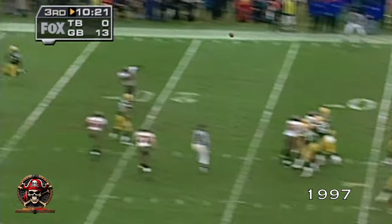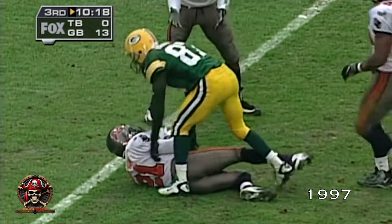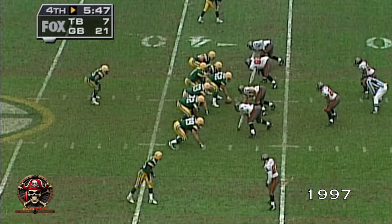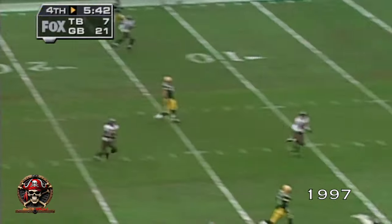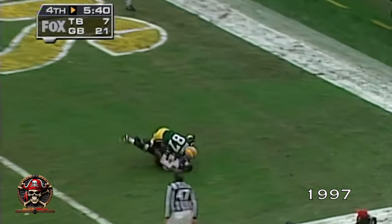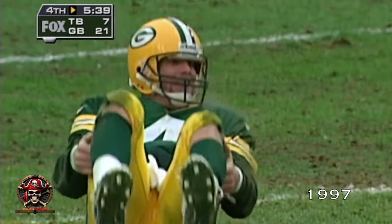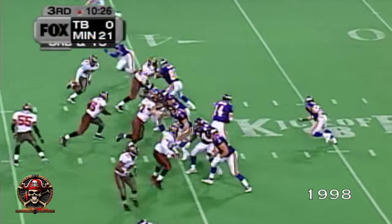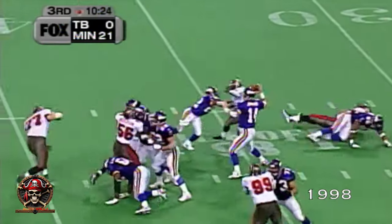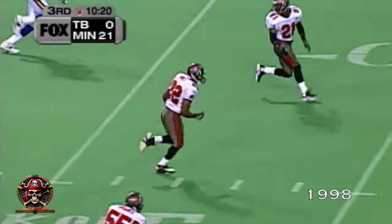Favre back to throw it. Pass is picked off, and what an interception by Donnie Abraham. They're 5 out of 12 on third down. Favre drops. Buccaneers blitz. And the pass is picked off by Donnie Abraham. That's his second of the day. Vikings offensive line has done a great job. Johnson on third and long. It's gone. Lays it up there. It wobbles. It's an interception by Charles Mincy.